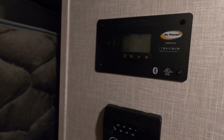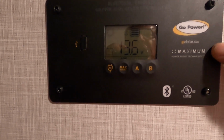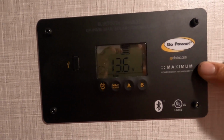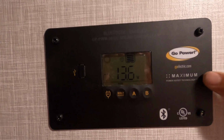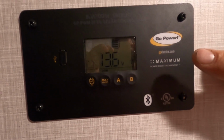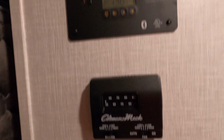Back here in the corner is your GP electric solar power control panel. What this panel does is it controls how much power the solar panel puts into your batteries. It keeps it from overcharging it. I am actually going to send a separate video on this, so that'll be the third video you receive.